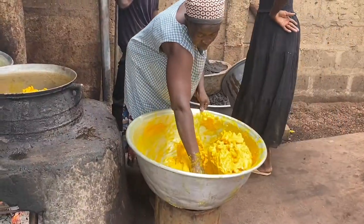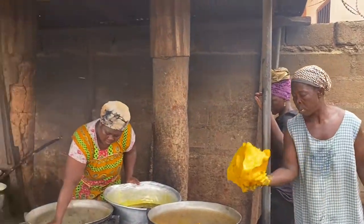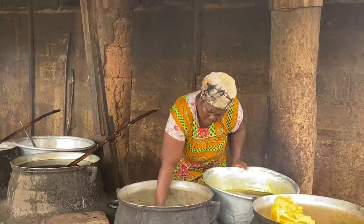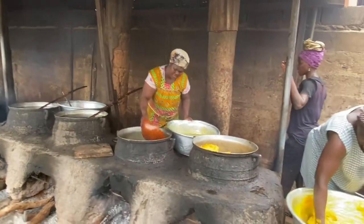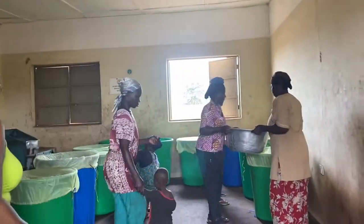These women are so skilled that when this batch didn't turn out the way it was supposed to, it was brought here for them to redo the process, to refine the process.